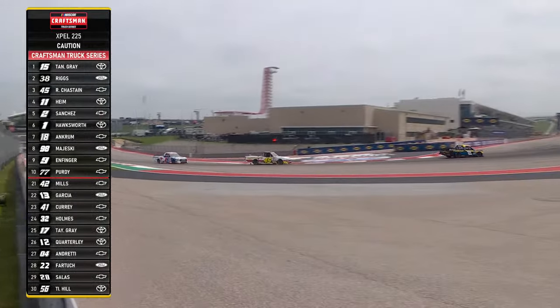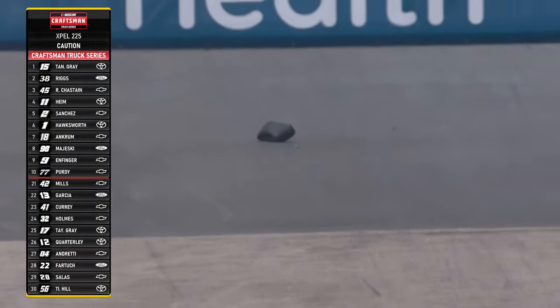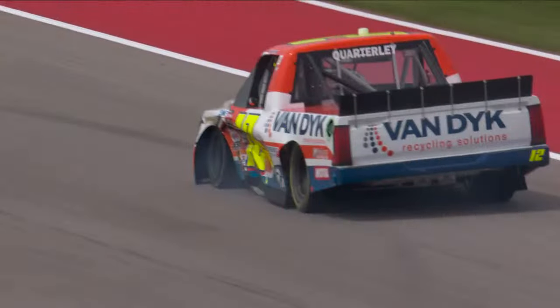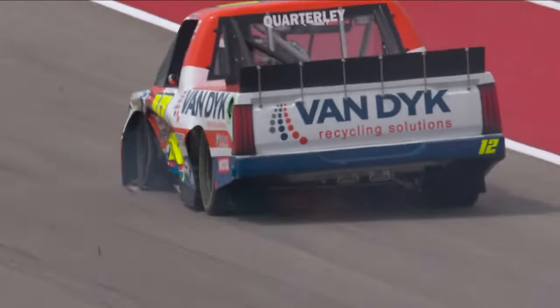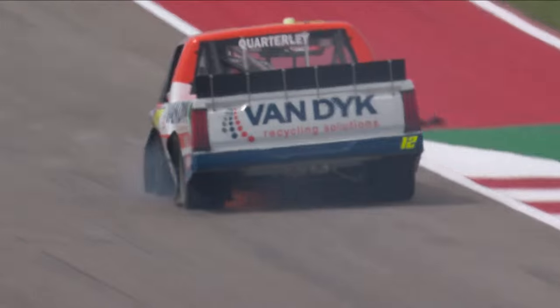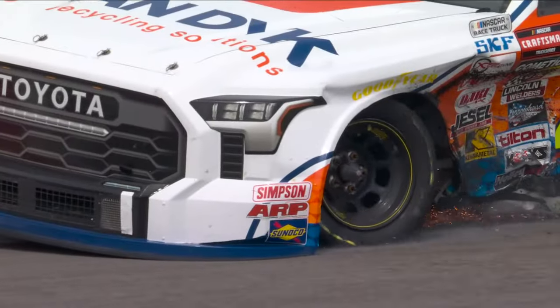Caution is out for the first time. We're hearing there's debris on track. There it is. That's from that 12. We saw the flat tire from that 12 truck of Quarterly. So trouble for Dale Quarterly as Tanner Gray leads here. Three laps in the books from Circuit of the Americas.